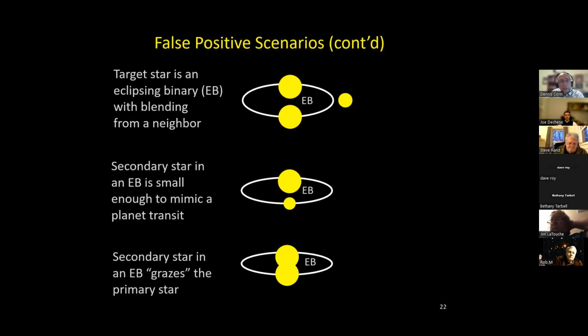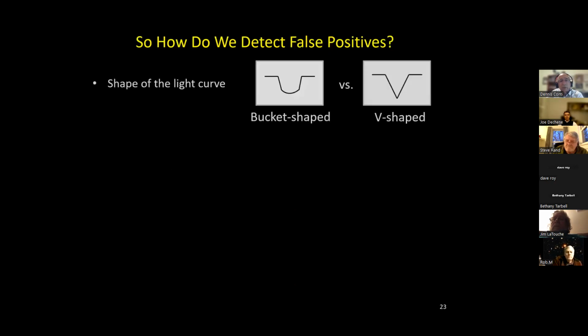And finally, we have the case where two stars are such that one is grazing the other, and it kind of gives a false notion that there's a planet that's actually transiting it, because there's just a small dip in light from the host star. So all of these cases, or most of these cases, are ones that we on Earth are able to distinguish.